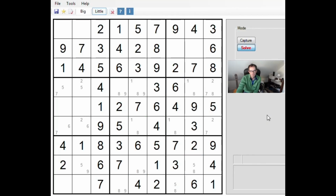And the final thing to note, which I also saw, was we can actually find a finned X-Wing as well on 8s. Again, let's look now at column 5 and column 8 and ask ourselves where 8s can go in the columns this time. Here you can see, hopefully I'll highlight it, this cell, and this cell, and then over in this cell, this cell can take the 8 and this cell. So if this cell didn't exist, we'd have a straightforward X-Wing on 8s, and we could eliminate the 8 here. But this cell does exist, and this is the so-called fin of the X-Wing.